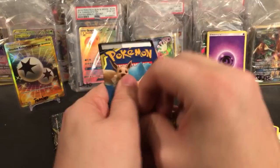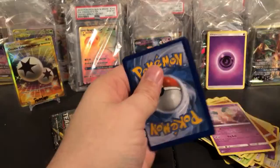Next pack. We have Pupitar, Kakuna, Nidorino, Pidgey, Bronzor, Nidoran.